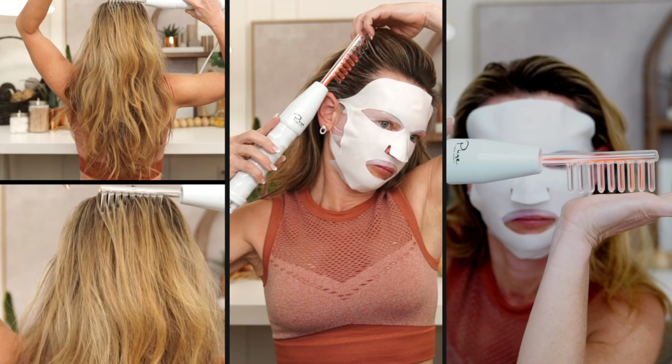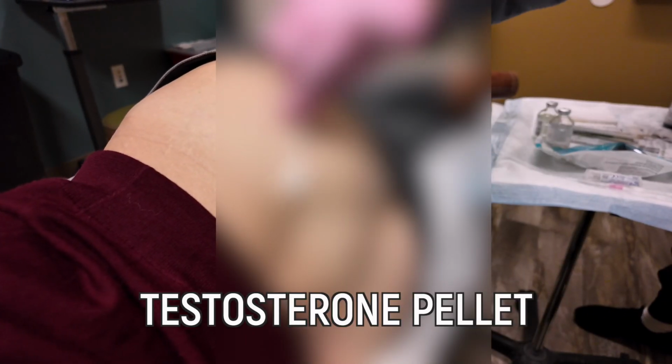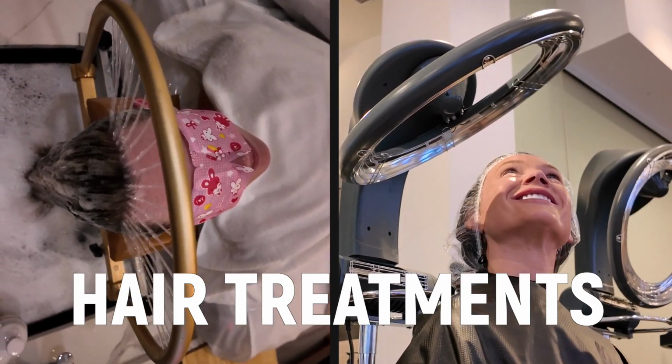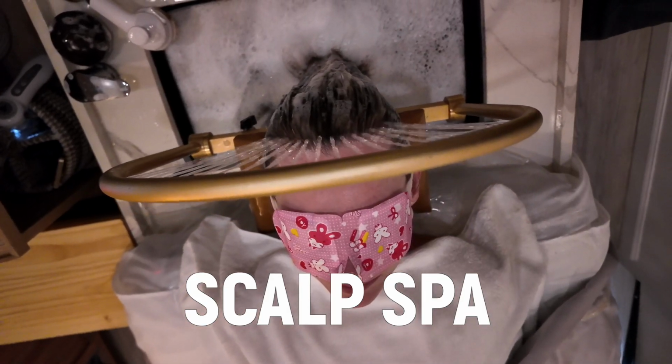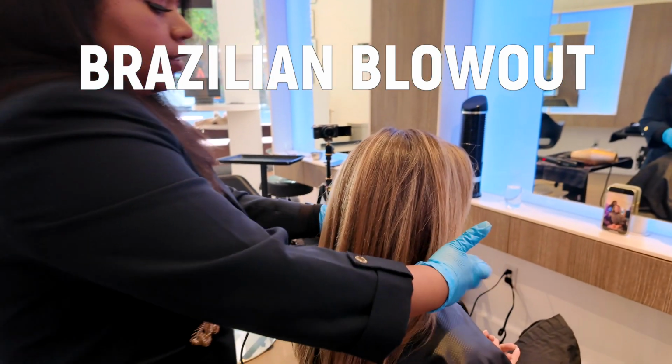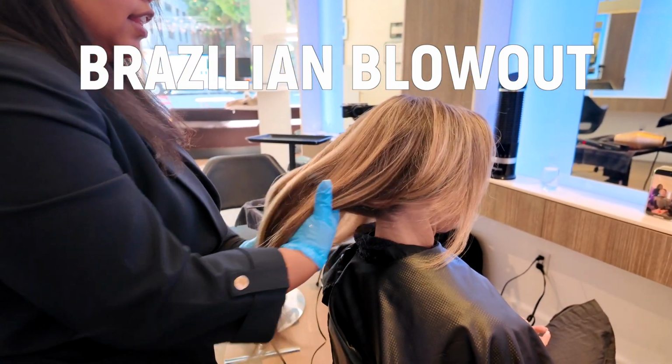I've used my high-frequency wand and a red light LED bed. Fifth, hormones. In January 2024, I started testosterone and thyroid replacement therapy. Sixth, hair treatments. I had a scalp treatment at the H2O Hair Spa, and that video is linked here. And a few weeks ago, I received the most beautiful Brazilian blowout treatment, which we'll go through.